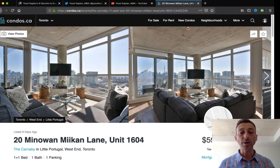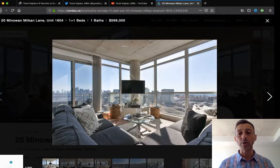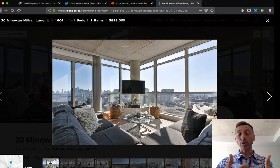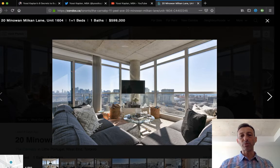So what I like about this unit is that it is a corner suite. Now, it's tenanted and designed really nice, but there's a lot of stuff in it, and there's a giant couch here that takes the entire space. Although in the picture it looks really nice, and it is nice, when you walk in it's bright and gorgeous, but there's a giant couch and you feel the room is a little tight. It is not tight, it's just that the couch is giant.